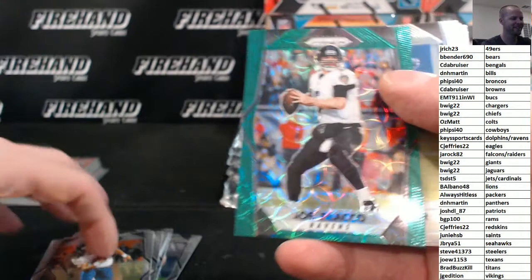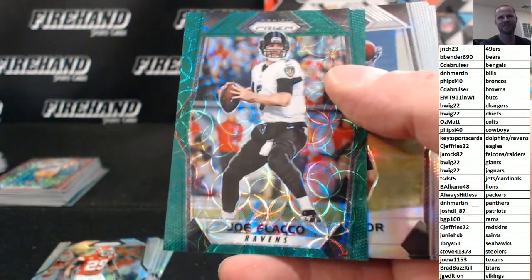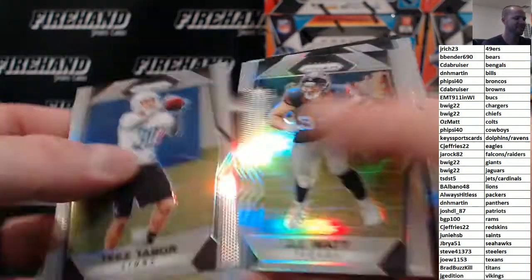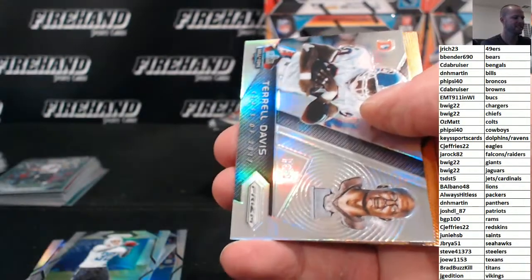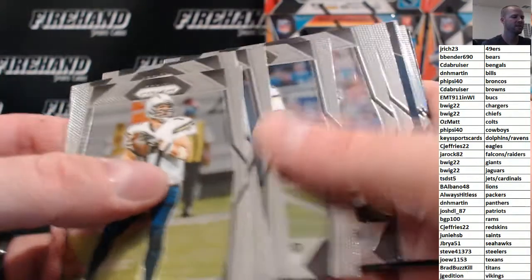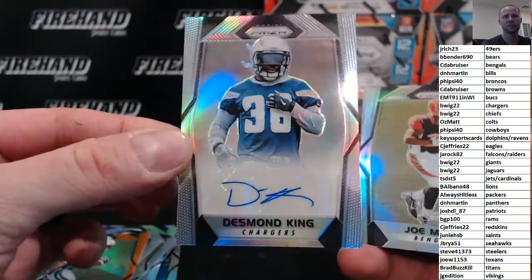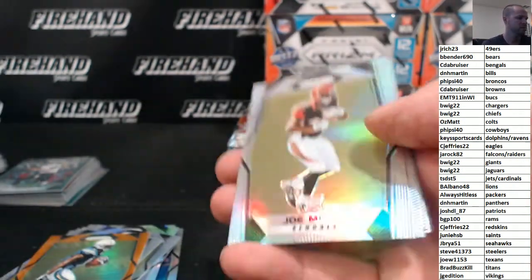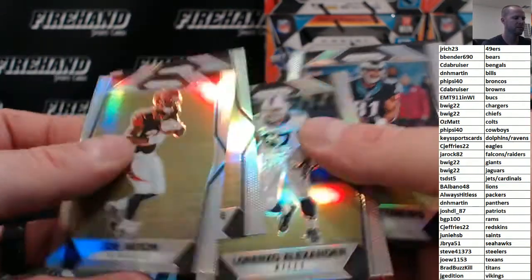Green to 99, Joe Flacco, the Ravens. Terrell Davis, Mike Williams, orange. Desmond King for the Chargers, autograph, D-Wig 22. Fournette rookie in there. That's a sleeve of Fournette. He's doing good.